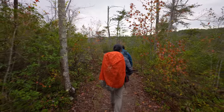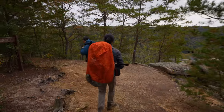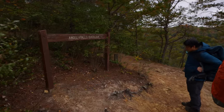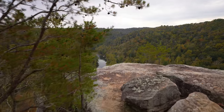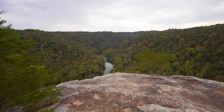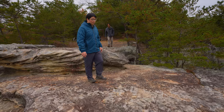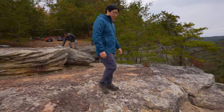Yeah. The trail again opened up, and we finally arrived at the Angel Falls Overlook. From here, you could see more of the river below, and the vast gorge surrounding it. Okay. Just gonna be very careful here.